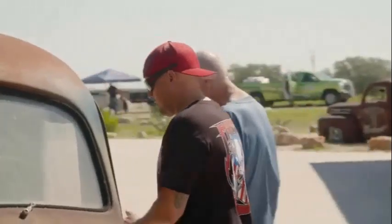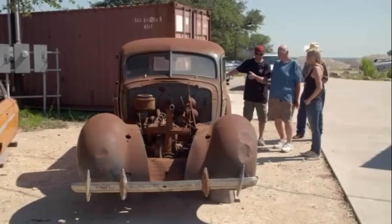Dean's a really great customer, and unfortunately, he's had some health issues. He's actually a Hudson collector, so we're going to try to give him the best Hudson he's got in his collection. That would be awesome. This truck's 85 years old. There's a lot of rust, a lot of years on it. It's going to be a hell of a transformation. Let's do it. Great. Very cool.